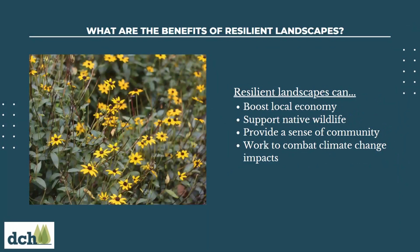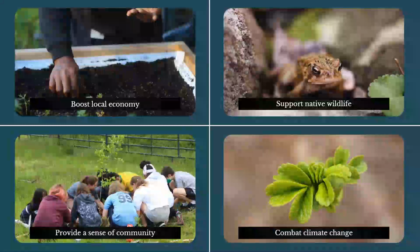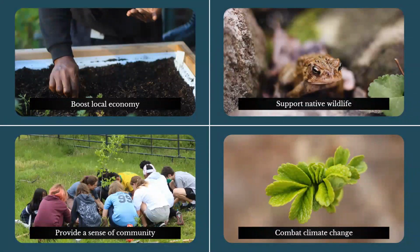So, how can resilient landscapes help you? They provide a multitude of benefits to local communities. For example, resilient landscapes can boost the local economy by directly engaging citizens to invest in their green spaces and by providing jobs. They also support native wildlife by acting as a habitat and a food source. They also provide a sense of community. Research has demonstrated that green spaces provide a sense of community within neighborhoods. And lastly, they work to combat the impacts of climate change through increased carbon sequestration.